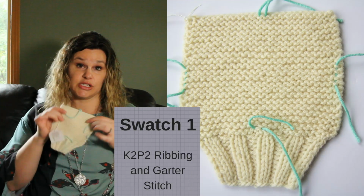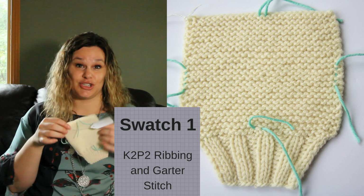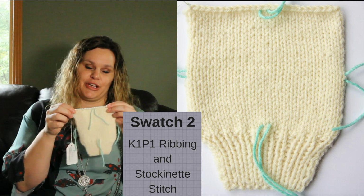So here is my first swatch, redone and completed, and feeling pretty good about that. Swatch 2, as I mentioned, stockinette, knit 1, purl 1, ribbing, again redone and feeling pretty good about it.